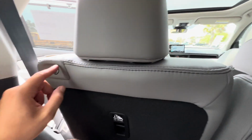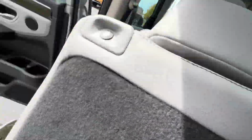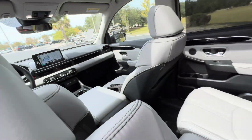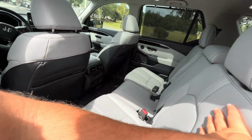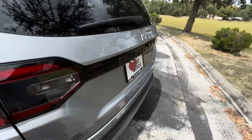That's about it though, guys. You can press this button and the seat shoots right forward for you. We can hop out of here, and we also have an additional air vent that blows to our feet. Hopping out towards the cargo space, we'll see how much space we have with the 3rd rows up and with the 3rd rows down. Those 3rd rows also recline a little bit to make things a little bit more comfortable.